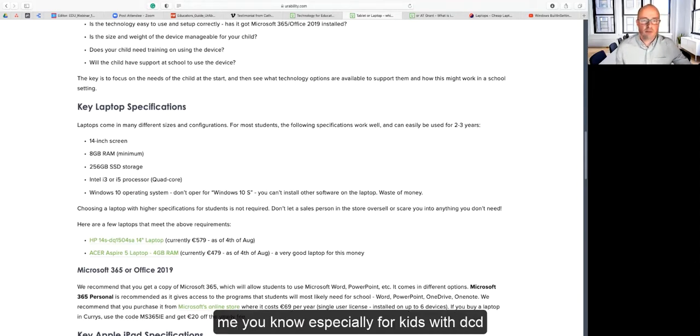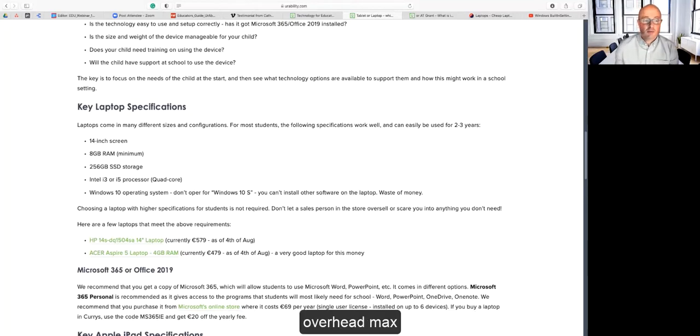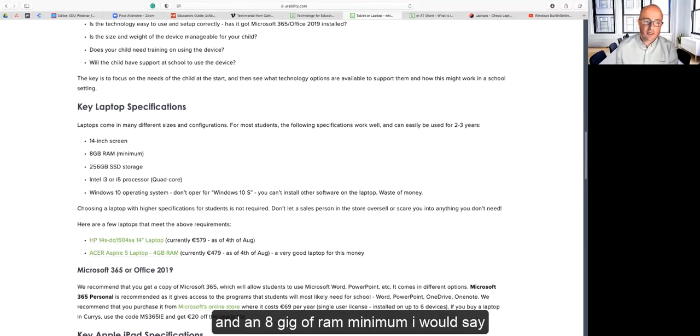For kids with DCD or ASD, it's relatively small screens. It's about getting small, 14-inch I would say max, and 8 gig of RAM minimum. You'd probably get away with 4, but if you want the longevity, then 8 is important. In terms of storage, I'm getting a bit techy here, so ignore me if you want, but these are some of the key criteria that I think are important when you're buying technology.